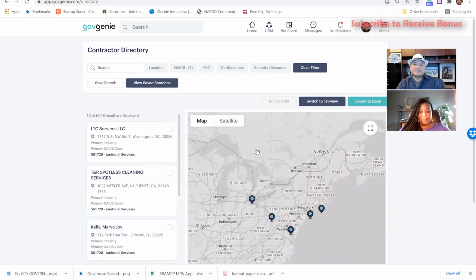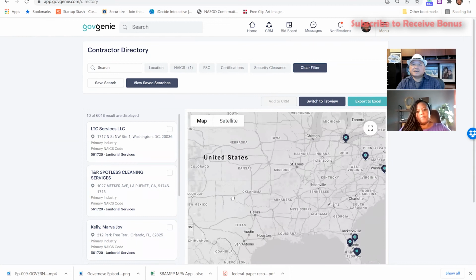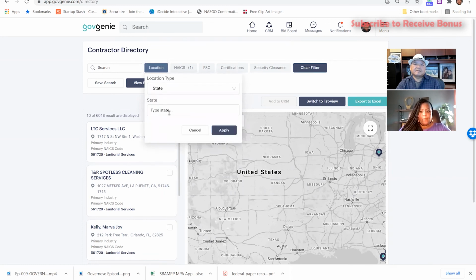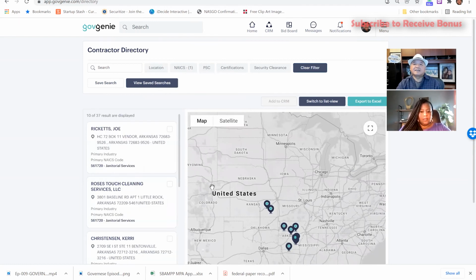Now, some of the tools are not working 100% right now. Like I can't do it by location. So let's see if it works. But last time I tried it, it wasn't doing it by location. So that's part of being a beta user, right? Not everything works. Not yet, at least. Okay, so this time it did.